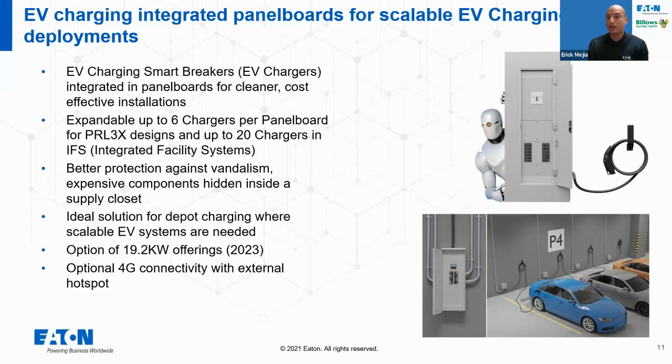It's better protection against vandalism. I think these are very good for applications where you might have a high-rise building and you might have to install EV chargers in your parking lot. The way you can do that is by having these breakers installed in these panel boards, and you can use that extension and connect it or hardwire it to these connection boxes that you can see in the picture in the bottom right there.